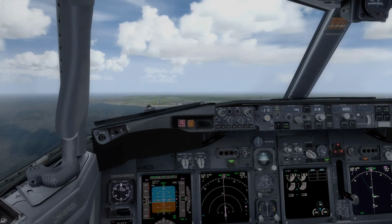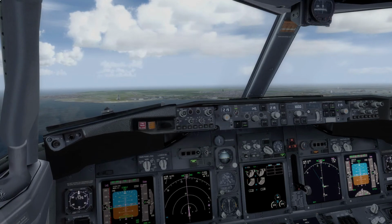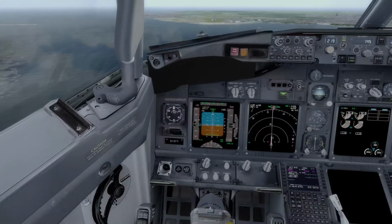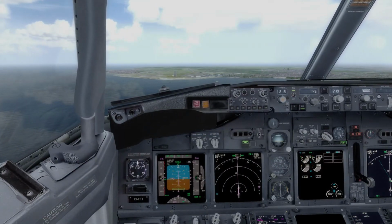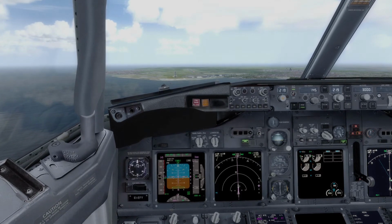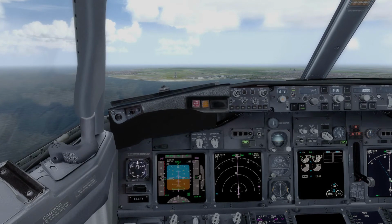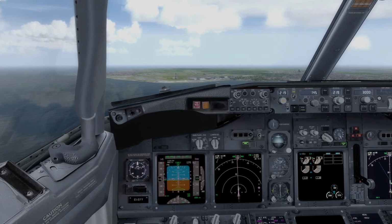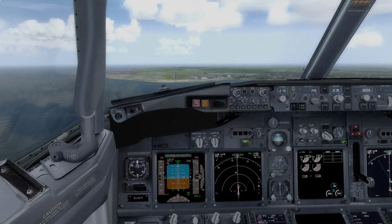Okay, so course is set. Go around altitude is set, should we need it. Hopefully not. Auto brake is set. Speed brakes armed. Okay, so my systems are saying I'm perfectly in line with the glide slope. The PAPI lights disagree with that. We'll continue as, I think.